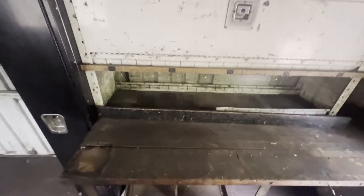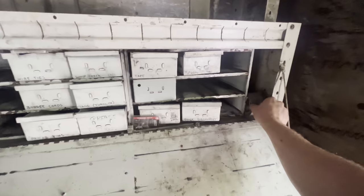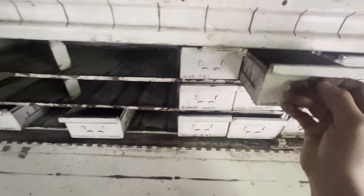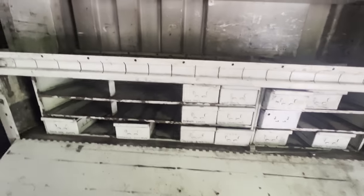Got some tool storage. Ooh, look at that. Roll of duct tape. I mean, we're like 95 cents ahead right now. Fittings. Toggle switches. The baterías. Looks like they've cleaned out most of the drawers here, unfortunately. Yeah, not much left in here for tooling.